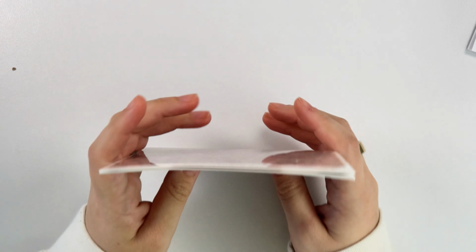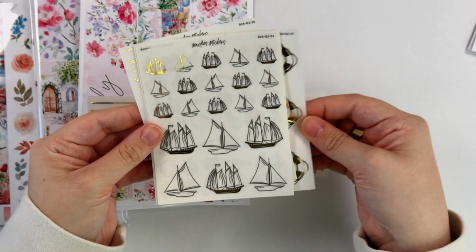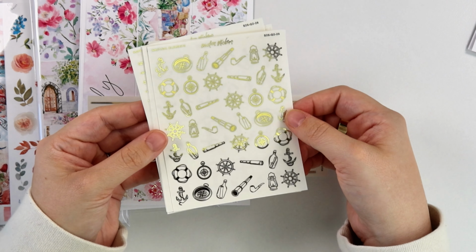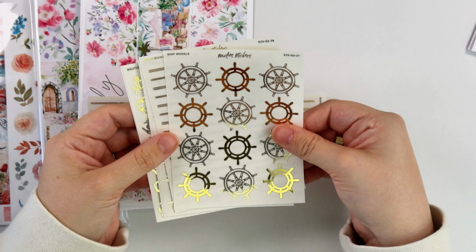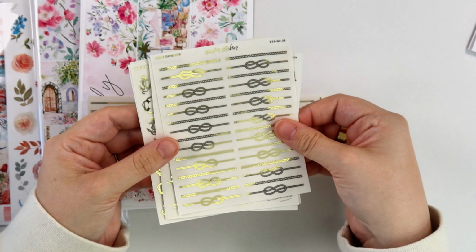So here we have our nautical scenes, the life rings, ships, nautical elements, anchors, ship wheels, and rope dividers. And then to match the rope dividers, we have the rope washi. So if you want to get this to match your June monthly collection, I would get it in silver. But if you're getting it to match July, which I'm about to show you, it is in gold.